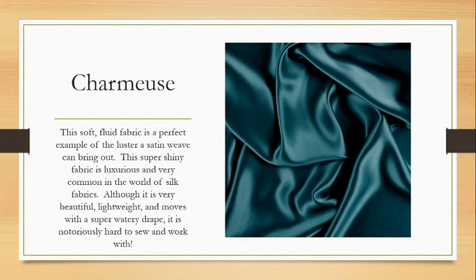Well, I'm going to call it a little bit more medium weight. In the world of silks, we get some pretty lightweight stuff, so it's kind of on the more medium end of the lightweight scale. And it moves with just a beautiful watery drape. It kind of just bounces and wiggles on its own. And very, very fluid, very, very limp.